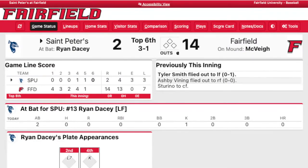And that ball is looped over the second baseman Selinger's head, and that will drop in front of Bouchero. 3-1 swing in by Dacey. He kind of gets jammed a little bit, but fights that over the second baseman, Selinger, and drops in front of the right fielder in Bouchero.